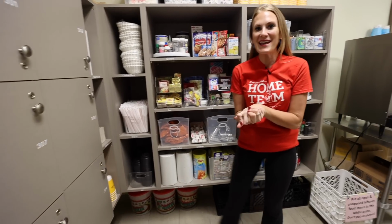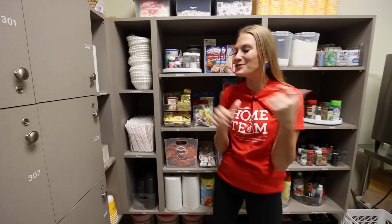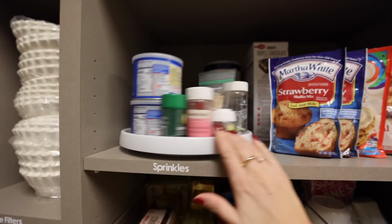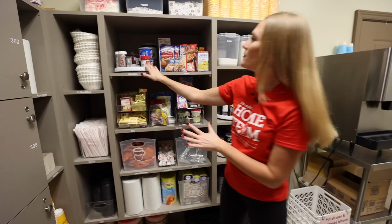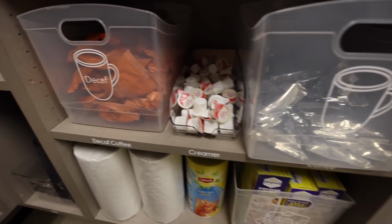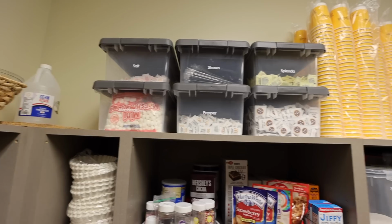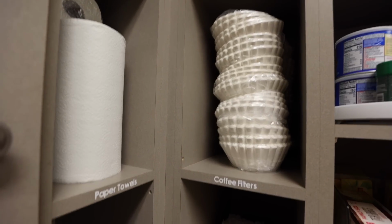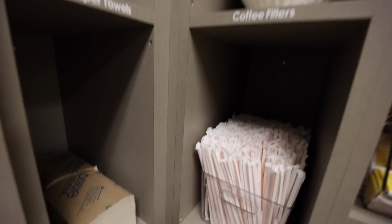Tons of people come in and bake cookies for guests who are staying here, so we wanted this to be super easy to see. Before, all of the sprinkles were just a mess and couldn't be found. All of this baking stuff, and again, these are all labeled with dates because this rotates out quickly. They had way too many excess coffee filters, so we're donating some to a school and keeping just what is used.